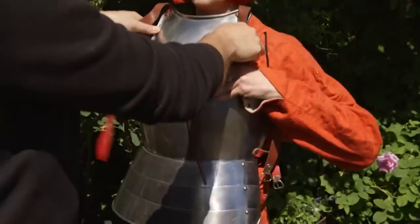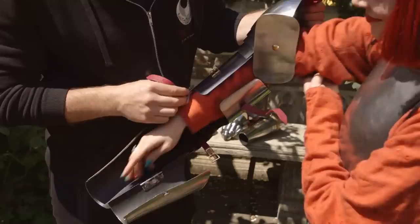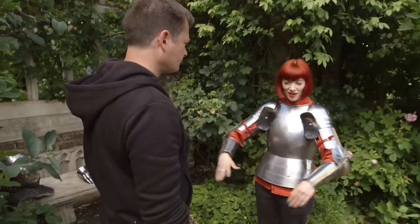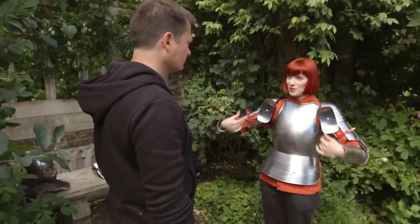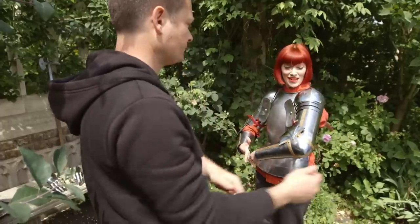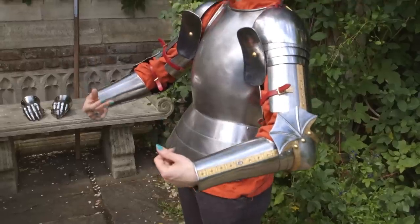A knight would have worn 20 kilograms of armour, which would have had a huge impact on mobility. I don't know what I was expecting, but of course you can feel weight absolutely all over you. These muscles especially, right on the outside, they're not used to having to lift so much weight. Those muscles, when you're fighting, are too. Not used to doing anything, I'll be honest.